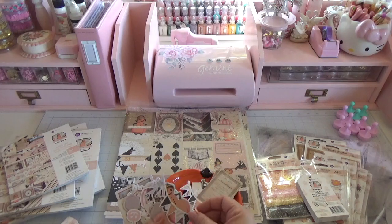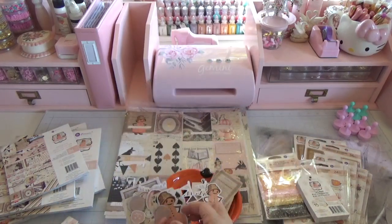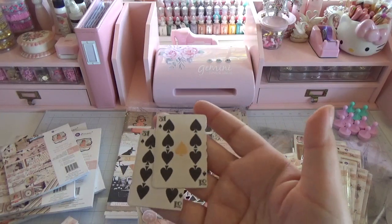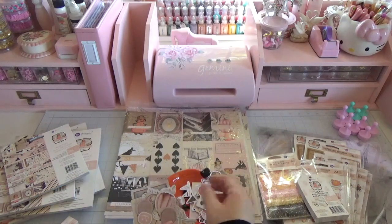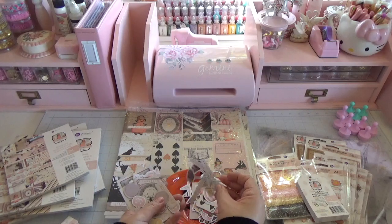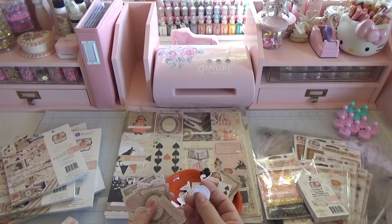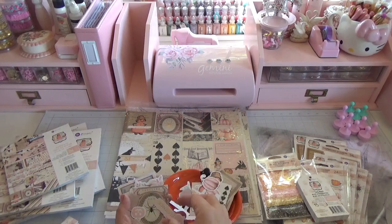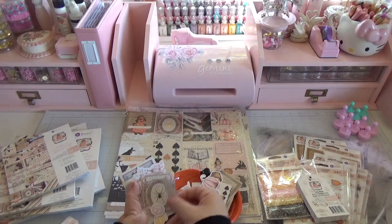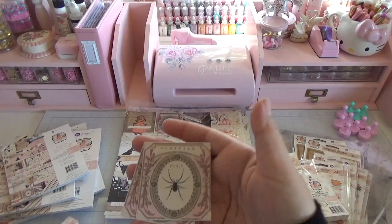Banner, more pumpkins. Banner, oh, he's so adorable. What's that one? These cards are really cute. I really like these. More pumpkins, and these are pink. Very cute. Sentiments. Wax seal ephemera. More pumpkins. And then this is very neat. I really like this one.